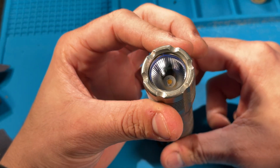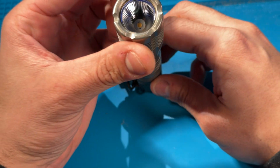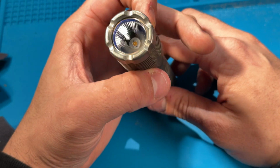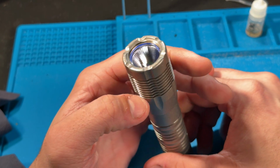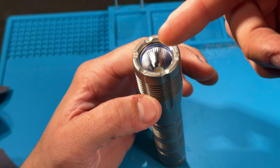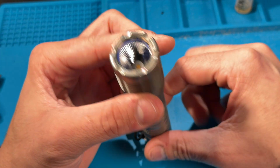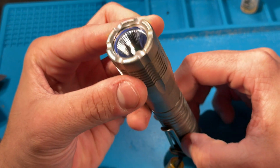However, I prefer the fact that this is so perfectly clear and it looks beautiful and it transmits more light than the sapphire crystal. It's very, very rare that this gets impacted directly, and if it does, I actually have replacement parts for it, and I could swap that out in under 2 minutes.